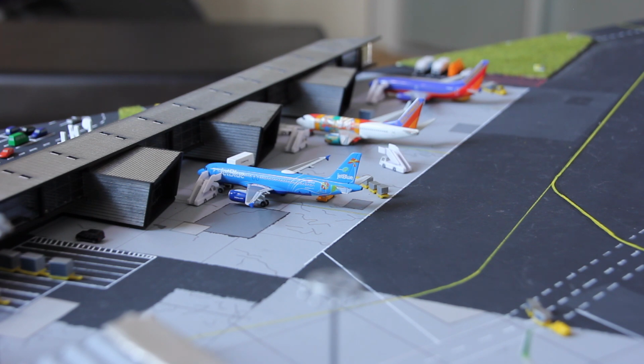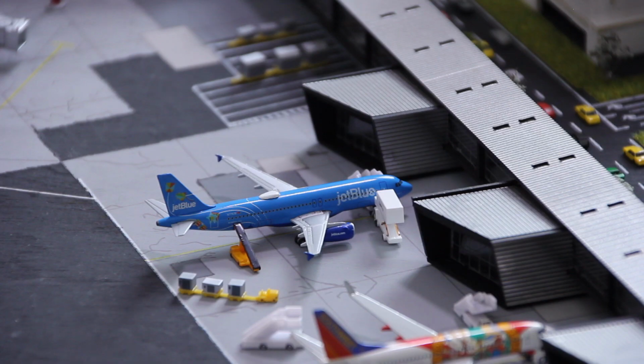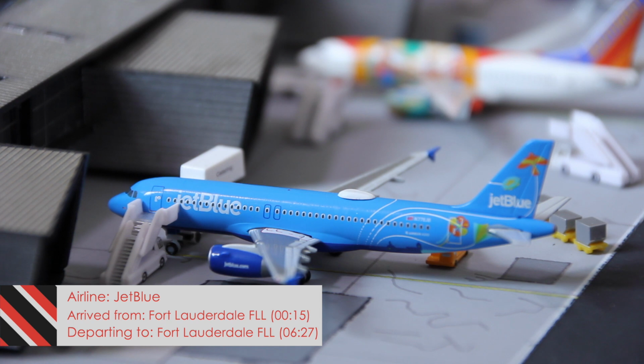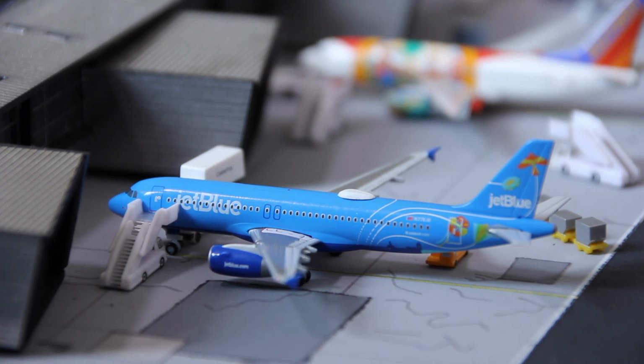Now over at the extension of Terminal A, it is quite busy at the moment. We have, for example, here an Airbus A320-200 from JetBlue. This is flying on the Fort Lauderdale rotation, came in midnight and has now just around half an hour before it needs to get going again.